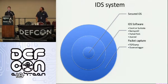And then you also have packet capture. You've got to have constant running packet capture so you can review packets or network transactions as you see things happening. And TCP dump can be set to run as a daemon and can save files of any size or certain time lengths. There's also a program called Daemon Logger that looks pretty great.